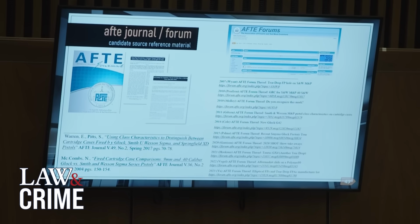It allows them to interact and exchange information about new observations that they have in casework. And this is more responsive than the actual articles. We can disseminate information quicker by those means.